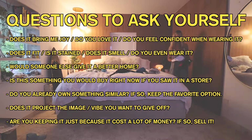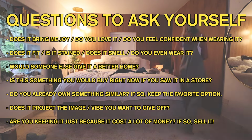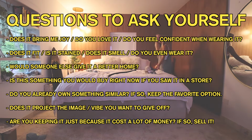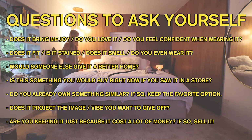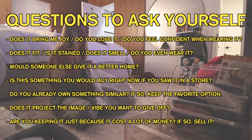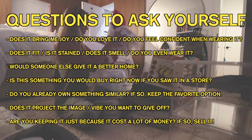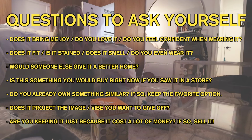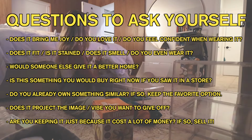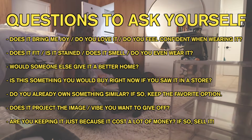When sorting through your clothes, ask yourself these questions to help you figure out whether or not to keep it. Does it bring you joy? Do you love it? And do you feel confident when you wear it? Does it fit? Is it stained? Does it smell? Do you even wear it? Would someone else give it a better home? Is this something that you would buy right now if you saw it in a store? Do you already own something similar? If so, pick the favorite option. Does it project the image and vibe that you want to give off? And are you just keeping it because it cost a lot of money? If so, sell it and get your money back.